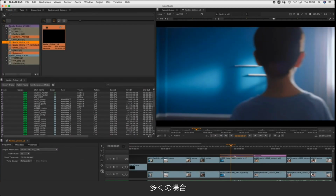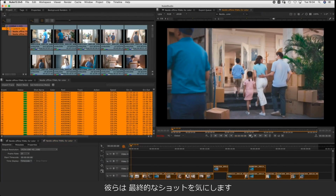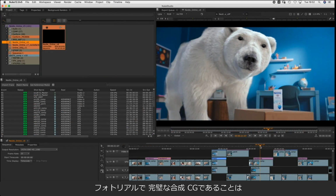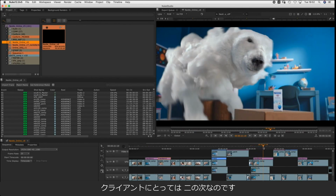a good picture. And quite often, they actually care more about the pack shot at the very end and what the full commercial as a whole looks like to the consumer, rather than looking at if this is photoreal, perfect comping CG. That's actually secondary for a lot of clients.